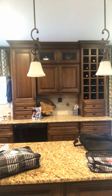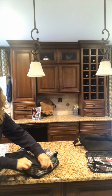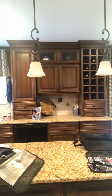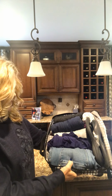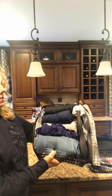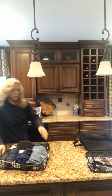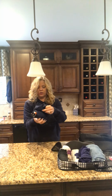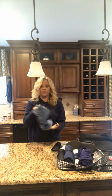So let me show you how this goes. I love to roll my clothes up. Once I get this unzipped, I want to show you. It's going to be hard to pick this up. So in here are my jeans. The next one are pajamas, 3 t-shirts, socks and undies, and then my flip-flops. So what I do when I pack is I roll my clothes. Literally this is just a t-shirt. It's rolled up, and then you can put it in here. Same thing with a pair of jeans.